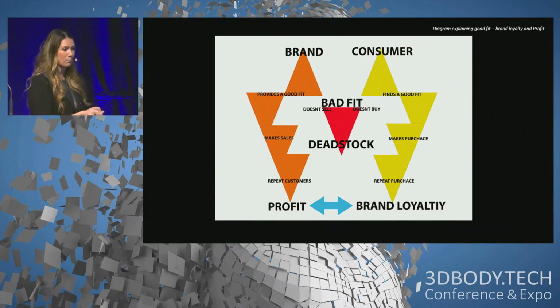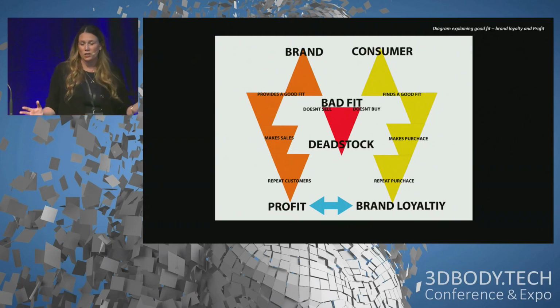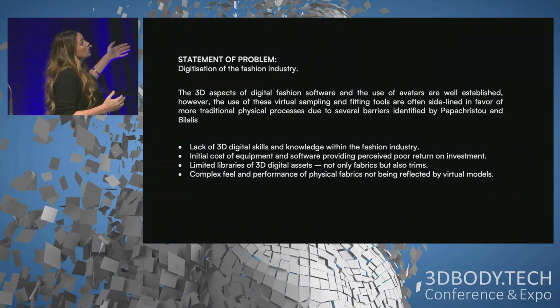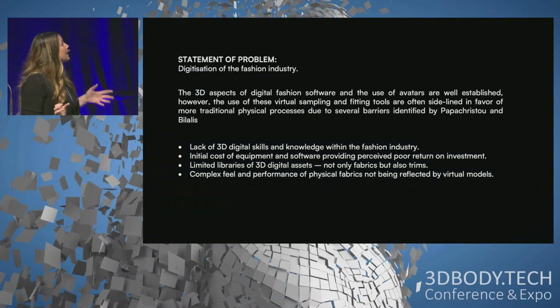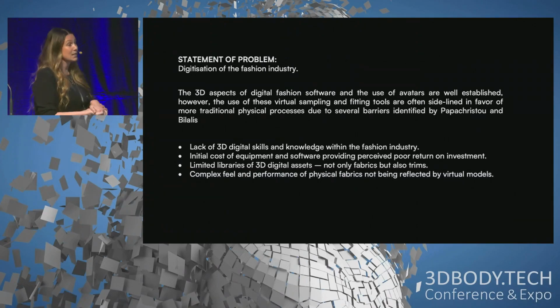80% of environmental impact can be altered and changed at the design stage. But why is the industry not adopting different methods? We've got a lack of 3D digital skills and knowledge within the fashion industry. But it's really tricky to get brands to make this massive change. The initial costs are expensive. Limited libraries of 3D digital assets are difficult.